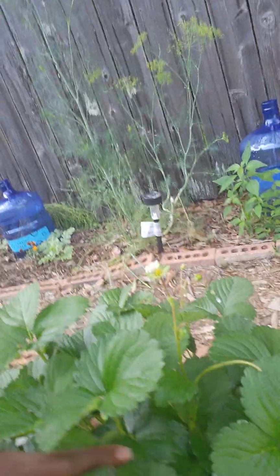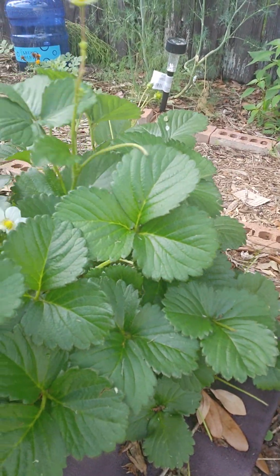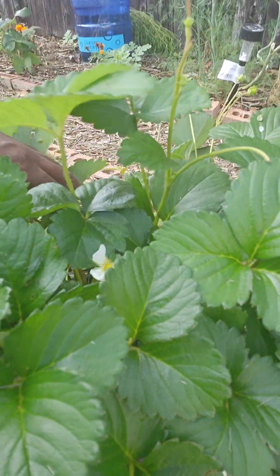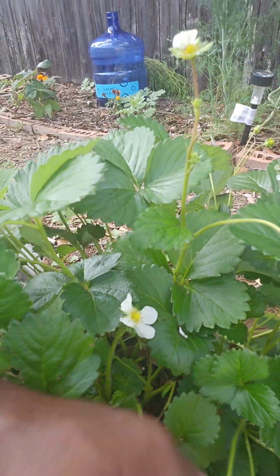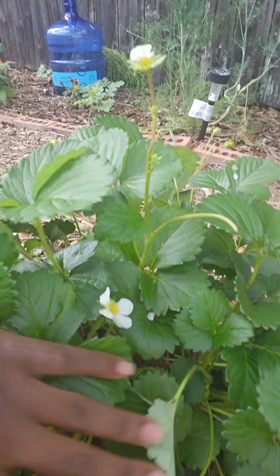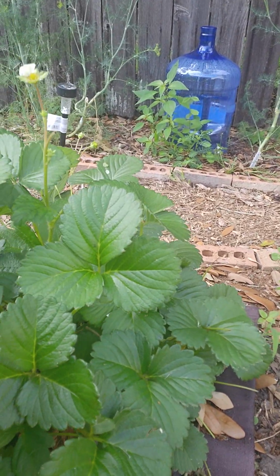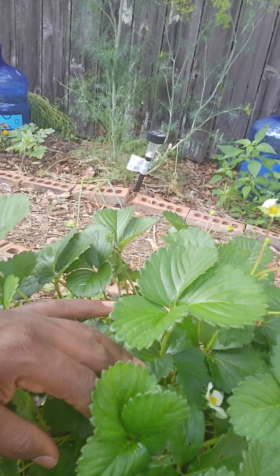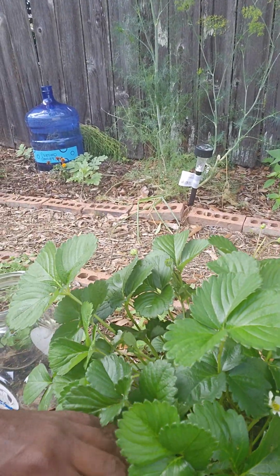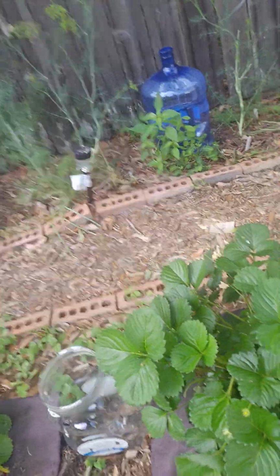The strawberries did good. I had a lot of strawberries blooming last month in April. Haven't been many this month, but I'm still keeping it healthy and still trying to see what's going to happen with it moving forward. Auntie Bridget, you told me you wanted some strawberries, and I got some inside for you in the refrigerator. So I ain't forget about you.